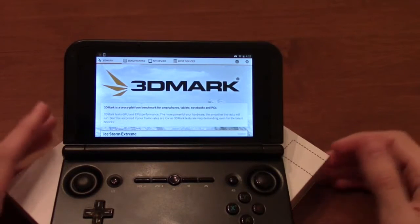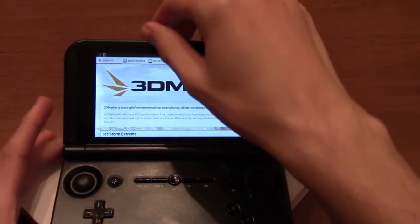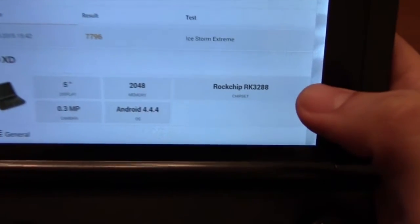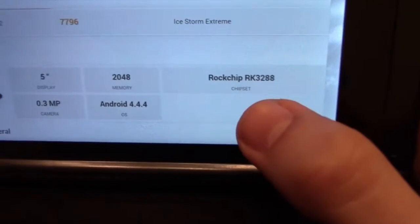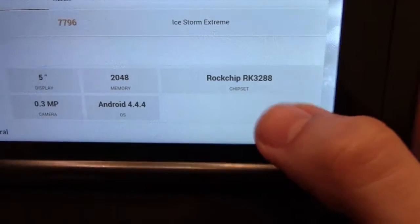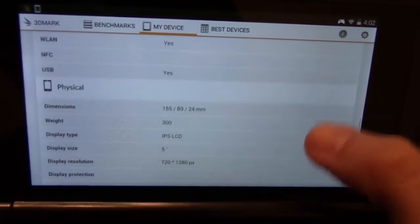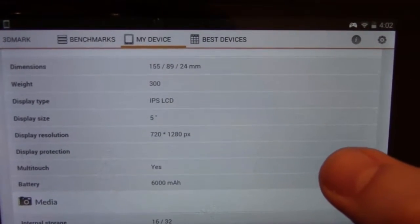Alright, hey everybody, so this is going to be the second part of the video where I tell you if it's good or not. I just want to get some specs out of the way. This thing has 2 gigs of RAM, runs Android 4.4, and has a Rockchip RK3288 in it. I ran the regular basic bench test on this thing, and it has an IPS LCD screen.